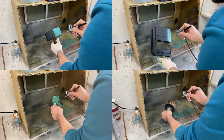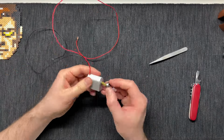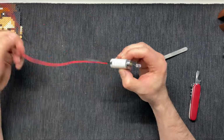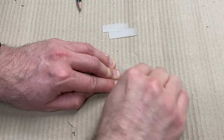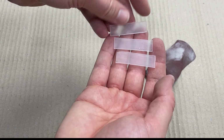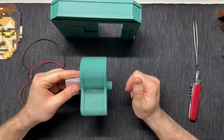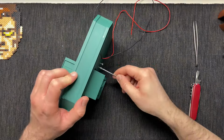Once the model was completed and everything got its base coat, it was time for the assembly. I inserted the bearing into the rotating component, routed the cables and installed the LED. Then I crafted the small plexiglass panels that would effectively light up. Of course, I couldn't resist doing a quick test with the rotating element before finalizing the assembly.